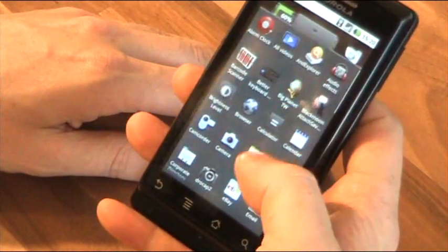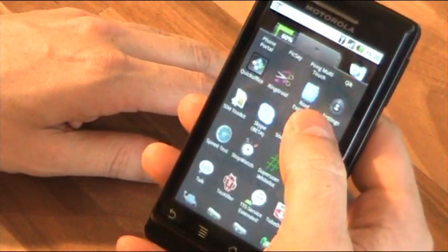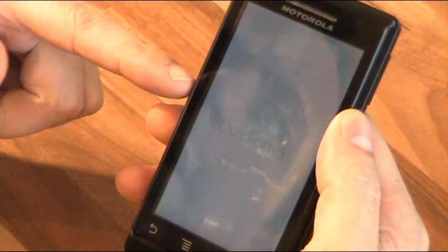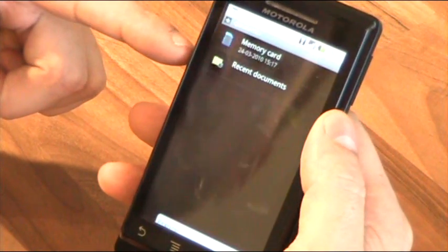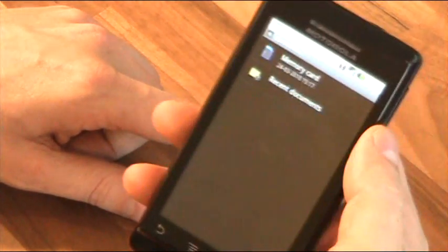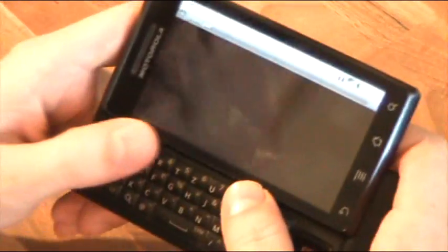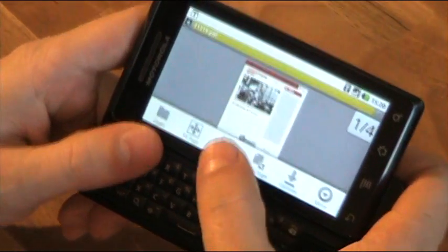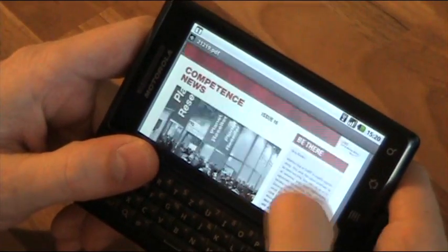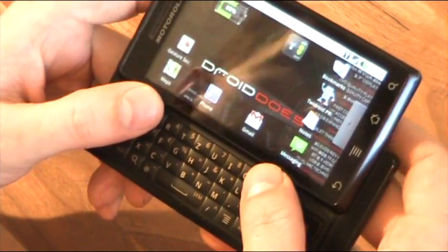Okay, but there's still one more app I didn't show, because now we also have access to Quick Office. It used to be that you didn't access Quick Office, it was only opening docs when you were clicking them. But now you can also browse your memory card or open the recent documents and so on, and it's actually working pretty nicely. Let's open that one. That's, I think, the Sebit thing here. So that's a big PDF file, working nicely. So Quick Office now with a launcher, that's always a good thing.